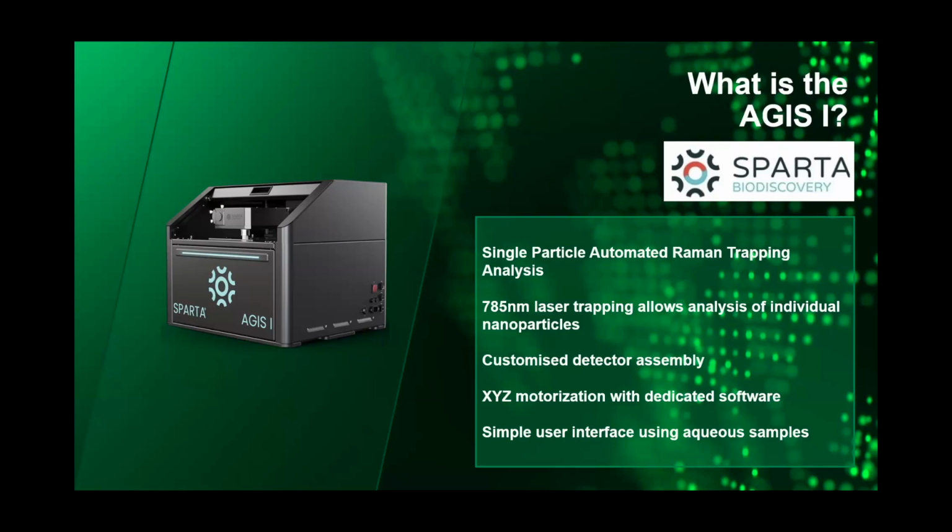They have a 785 nanometer laser trapping system that allows analysis of individual nanoparticles. Sparta themselves developed a customized detector assembly with a third party that wasn't Prior. But then the bulk of the instrument that you see there, the casework, the XYZ mechanics, and all the compliance testing was also done by Prior. And they have a really nice, simple user interface using aqueous samples. So although the technology behind the instrument is really complex, they're really focusing on making that technology accessible to a typical technician in a lab environment.